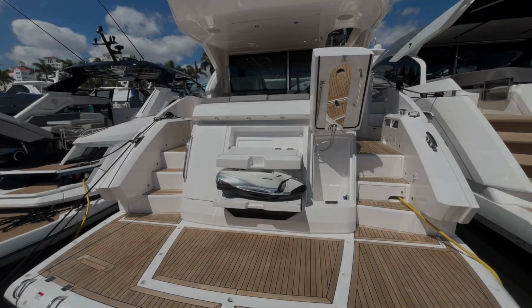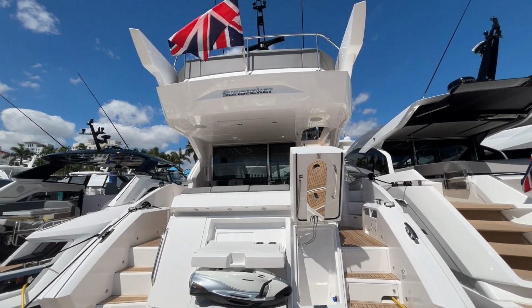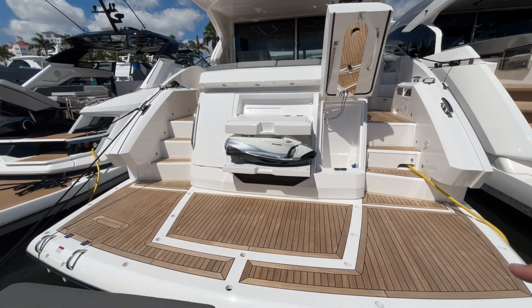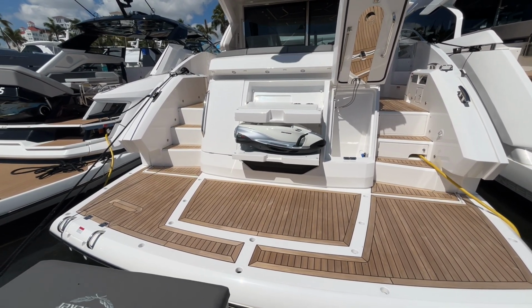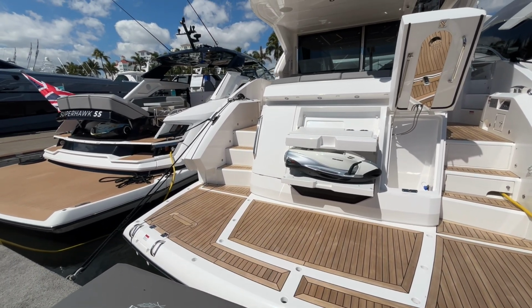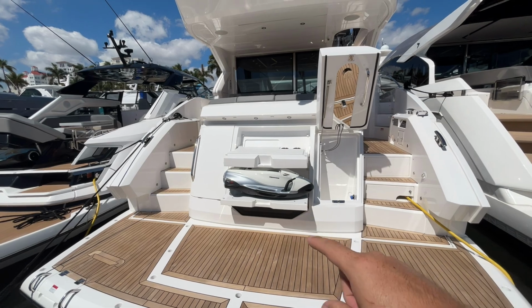So we'll start by looking at the aft profile of this boat. Very sleek to the Sunseeker style. We have a hydraulic swim platform here in the back. You can have the option to have a drive-on, drive-off tender if you'd like. Nice little swim ladder that pops out over there. Little bench where the Sea Bob is sitting.